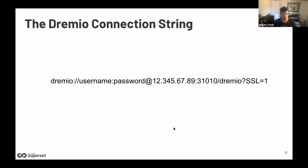First, I want to show one last thing, which is the Dremio connection string. I noticed that some of the official ASF Superset docs are a little bit out of date in terms of what the Dremio connection strings look like. So I just wanted to get this up there for everybody to see. This is what it looks like.